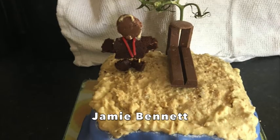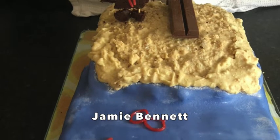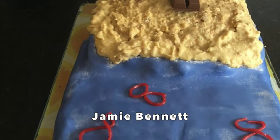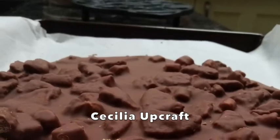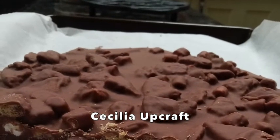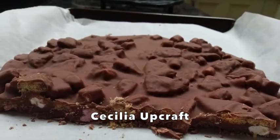Jamie Bennett has made a seaside scene of a chocolate cake. Cut into it and you can see all the layers, but on the outside it looks like a beach. Cecilia Upcraft has made a rocky road, complete with little chunks of marshmallow and biscuit in the mix.